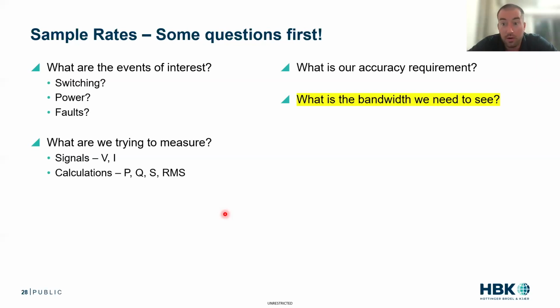Are you looking at power? Now you need to consider accuracy versus frequency. And spoiler alert, power isn't the fundamental, so you don't need that high of a sample rate. Are you looking at faults? Are you looking at that type of thing? That's the higher sample rate too. So you need to balance that.